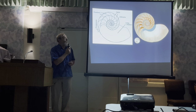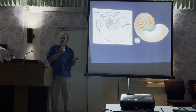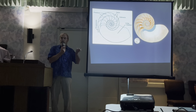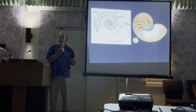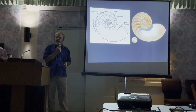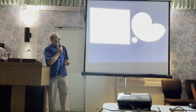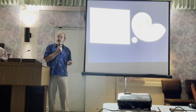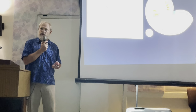So this allows the Nautilus to gain neutral buoyancy, so it can hover at a certain depth and not sink and not rise up. It doesn't use this to zoom up hundreds of meters through the water and back down. That takes too long. They live in deep water, like 300 meters deep, and at nighttime they come up to feed on a reef. They actually do it under their own power. They have a funnel and they swim, but they stay within a meter of the bottom typically.